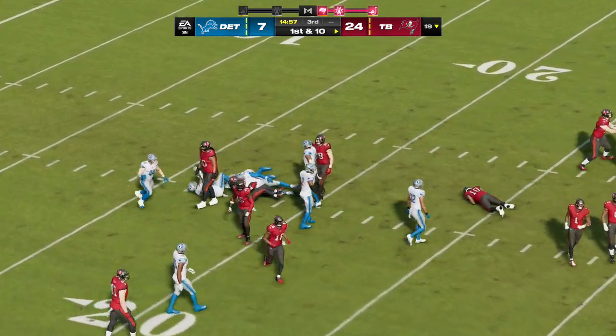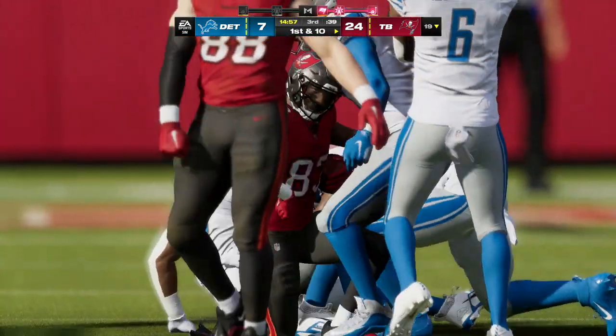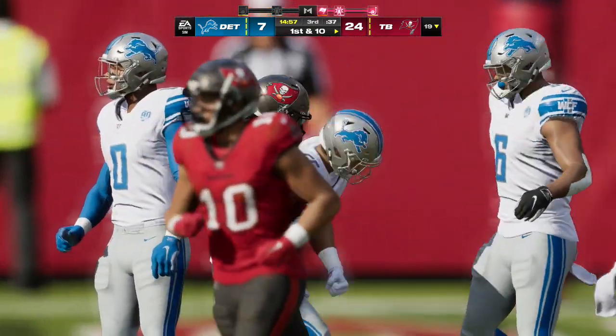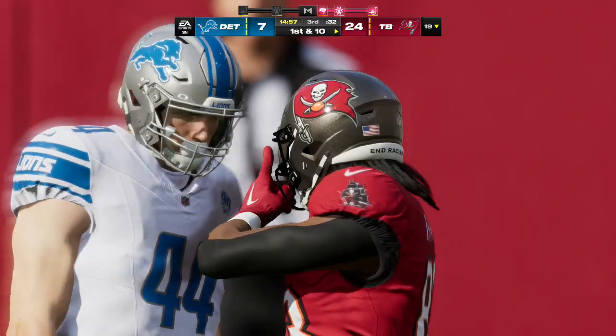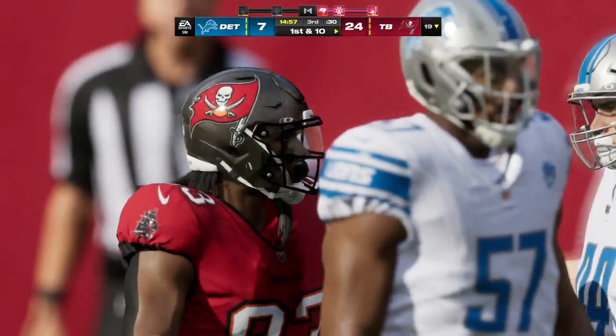And good coverage there on special teams as they'll get him down shy of the 20. The Bucs offense set to begin this third quarter. And they've got the lead. CD, what do you think the message was at halftime?